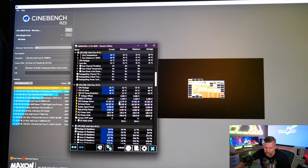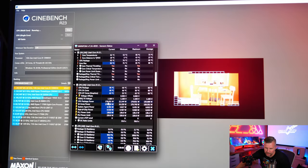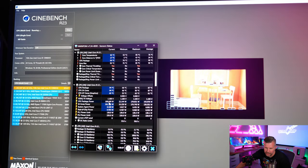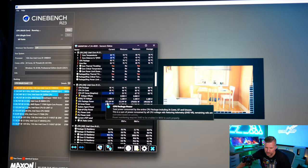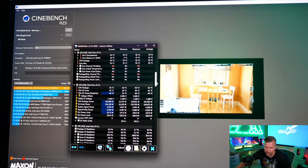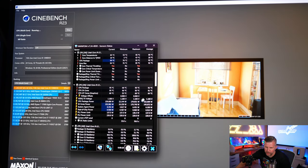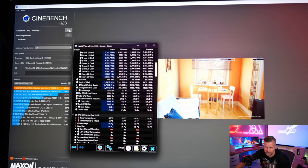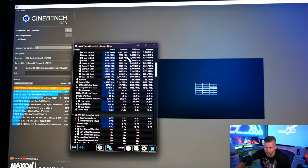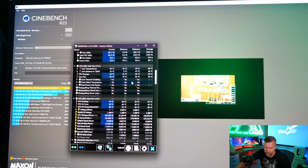All right, so checking out our voltages, wattages. 178. It was 160 a second ago. 168. 155. 163. 160. So it's basically just sipping on that wattage at about 160 something continuously. And we're getting right around 31,000 now with HW Info open and having continuously ran it.